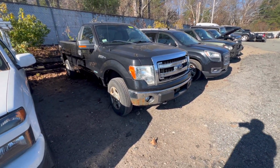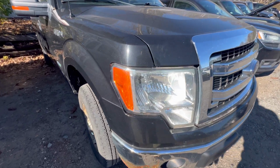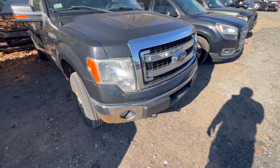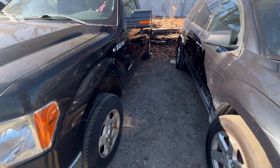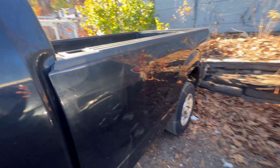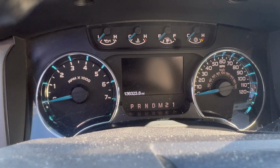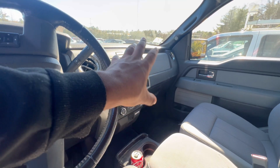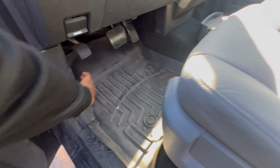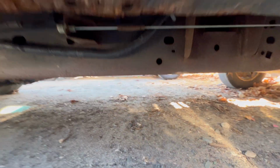This one is kind of new. $6,850. A couple of rust spots around. First of all, the stainless steel bumper is definitely getting some rust stains. This is going to be the EcoBoost, the six-cylinder turbocharged EcoBoost. We have 136,000 miles on the dash. A little screen. We have 4-wheel drive and a used can of soda. This is going to be a 2013. So let's take you guys underneath this girl.